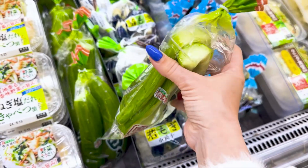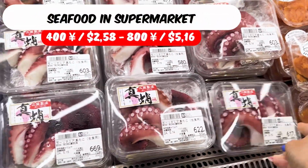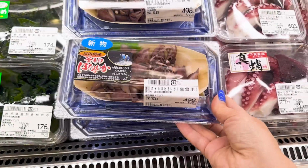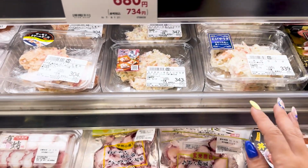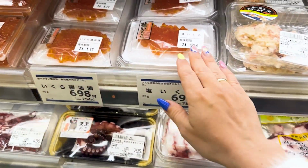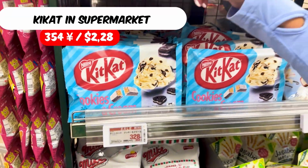It's too big for a cucumber. If you're octopus lovers, you can get tentacles like these for 666 yen. For 538 yen, you can get squid. There are also all sorts of seafood salads with mayonnaise and caviar for 754 yen. And there's ice cream flavored Kit Kat for 354.